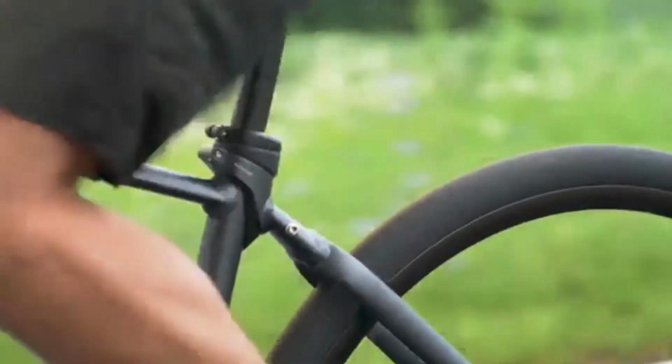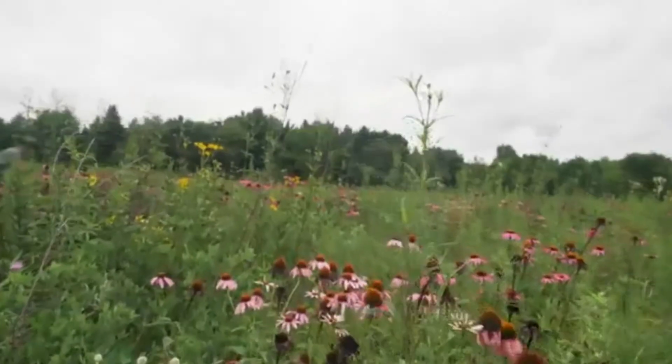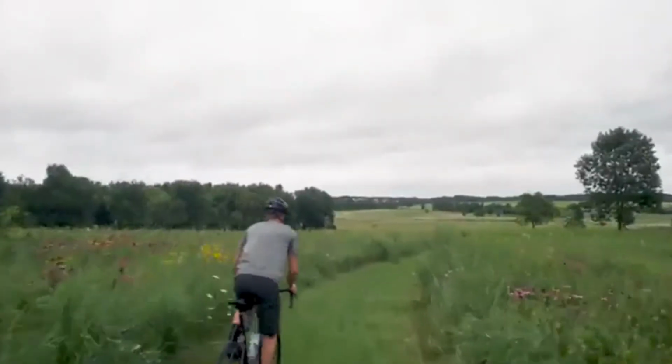SRT inserts an elastomer isolation unit with 15 millimeters of travel between the seat stays and the seat tube for a little extra play. This works to dampen vibrations and absorb bumps without added bike weight, resulting in a smoother ride that you can enjoy on longer adventures.